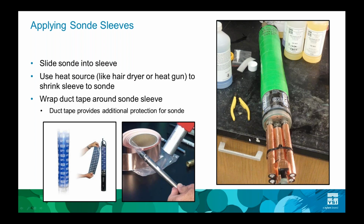Starting with the sonde, once you have the sleeve applied to the sonde, take regular clear shipping tape to cover the area just above the bulkhead where the sensors are installed. You don't want to cover this area with duct tape, as it will block access to your LED lights and your Bluetooth. Then, using a brightly colored duct tape, wrap the rest of the sonde body with duct tape.